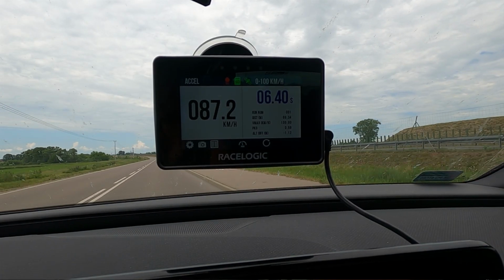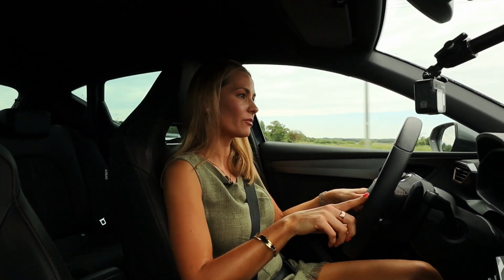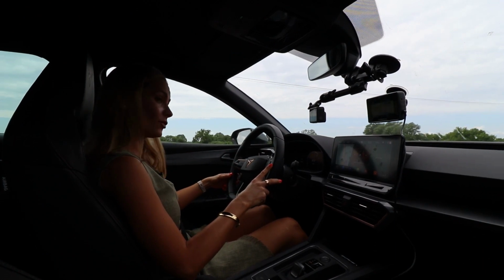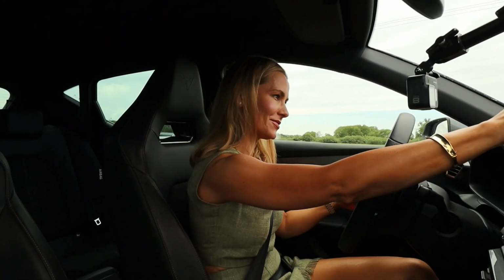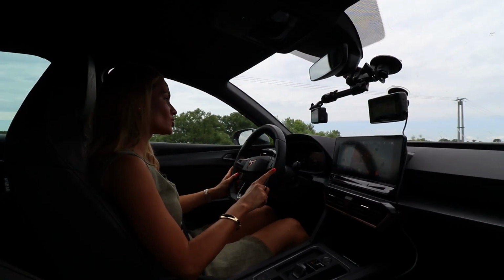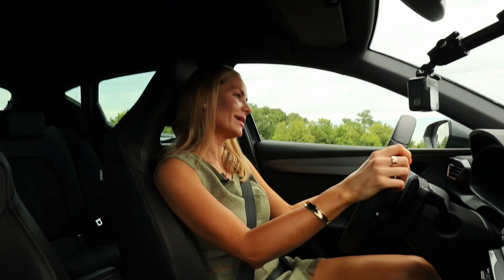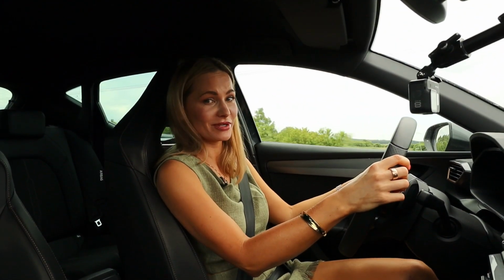I am 6.4, and that is with just 150 horsepower coming out of my combustion engine. Not bad at all. I do like my magic box from Race Logic. So the top speed is 225 kilometers an hour. Safe to say, you certainly can have a bit of fun in this car.